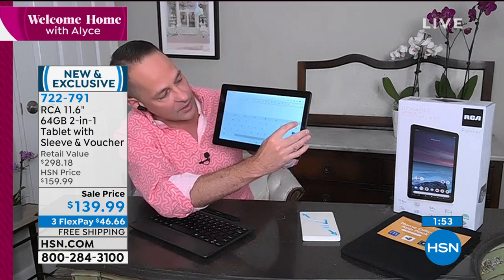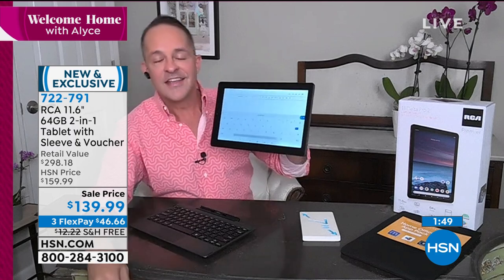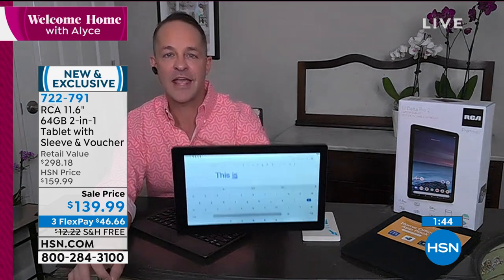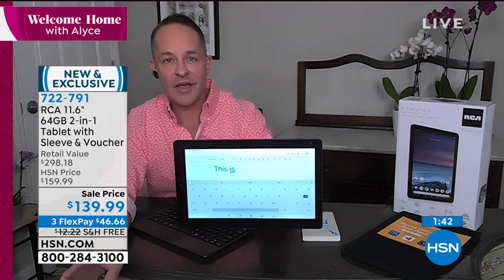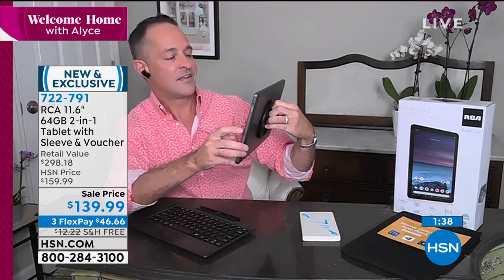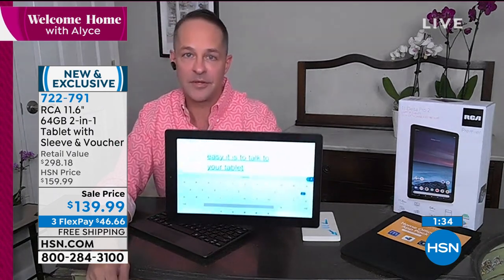Little button right here that looks like a microphone. This is how easy it is to talk to your tablet instead of typing on your tablet, period.